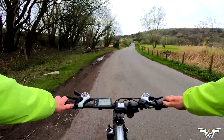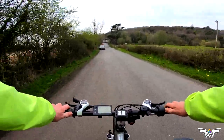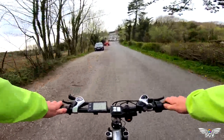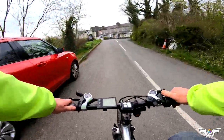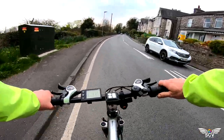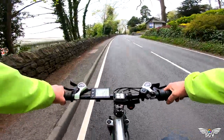And I've lost my core bikers. They have long since gone, cycled off. Well, I kept stopping to check my map. And I'm going to go to the Grange Lido, whatever you want to call it. Alright, let's go.